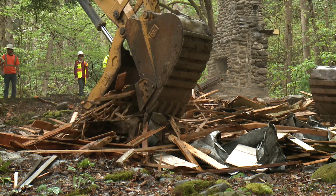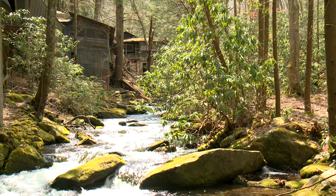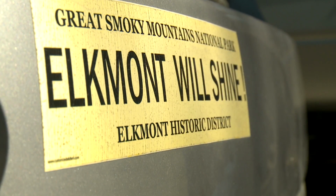Well, the contractor has started tearing down 33 buildings here in the Elkmont Historic District, and this demolition marks the punctuation of a 25-year bitter fight over what to do with these old vacation cabins that were here before this was even a national park. Join us for a series we're calling Elkmont Will Shine.